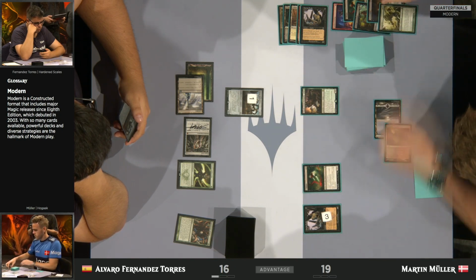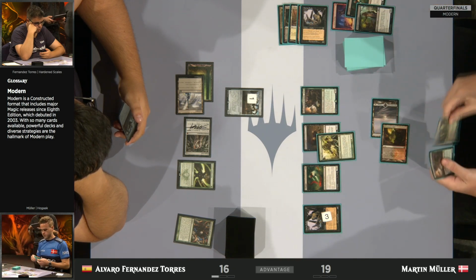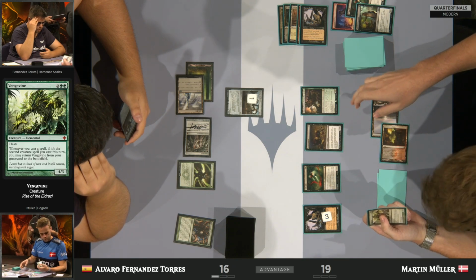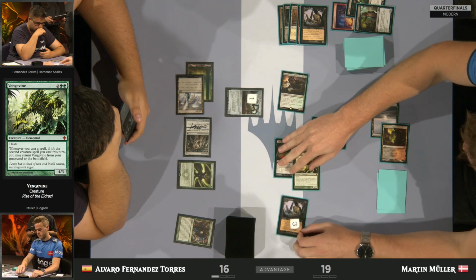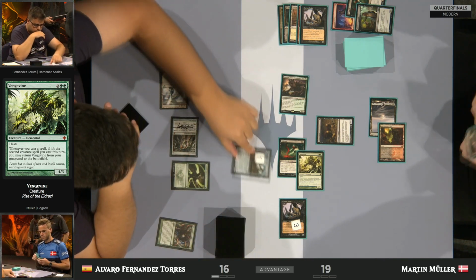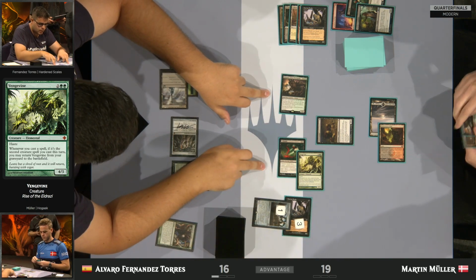No, look, it's been a bad weekend for Americans, young and old alike. But this top 8 still stacked with very talented players, one of which, Martin Müller here, is, well, look, in a much better position than last time around, Eduardo. Yeah, and a lot of this comes down to being on the play. The last game you saw Alvaro in a dominant position just because that Arcbound Ravager could attack and forced a chump block from Hogaak. When the reverse scenario happens, such as here, it's much harder.